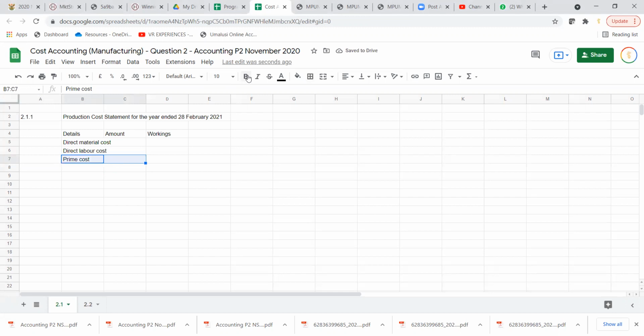So let's just do that. Then we will have factory overhead cost, and prime cost plus factory overhead cost will give us total manufacturing cost. Okay, so important: direct material plus direct labor gives us prime cost. Prime cost plus factory overhead cost will give us total manufacturing cost. Okay, then we will say total manufacturing cost. Then we will say opening work in progress.